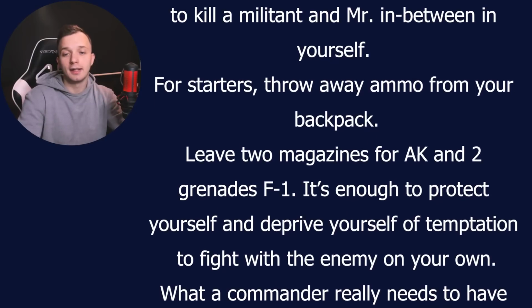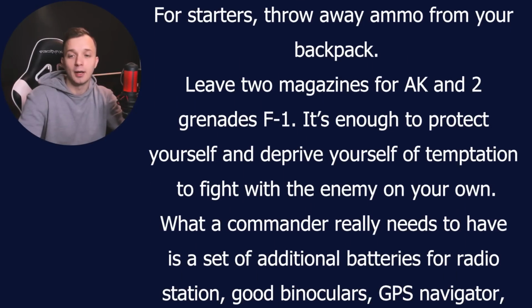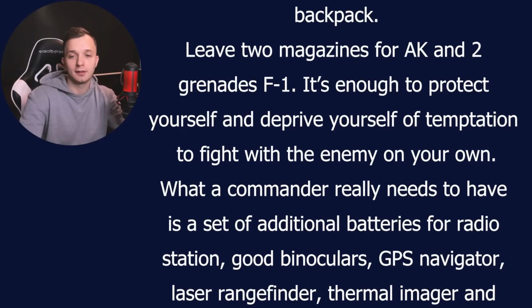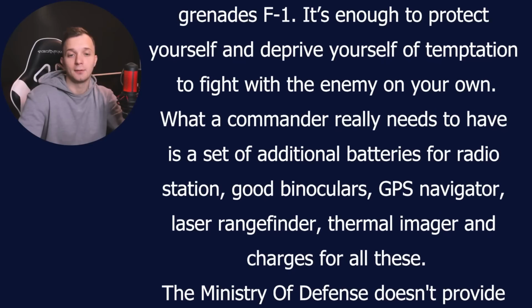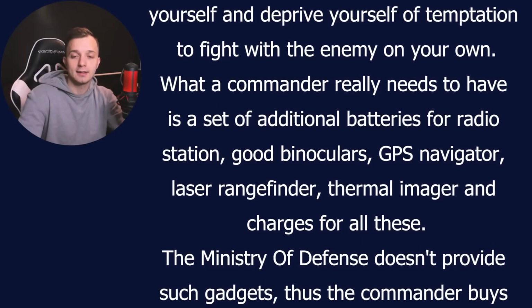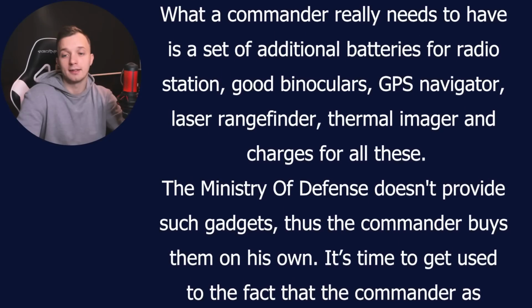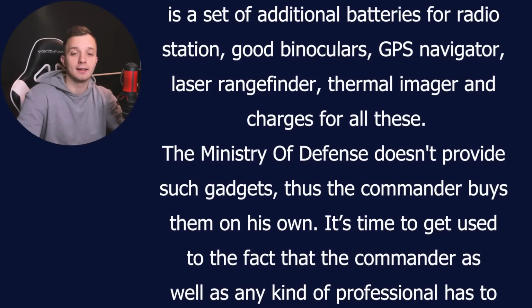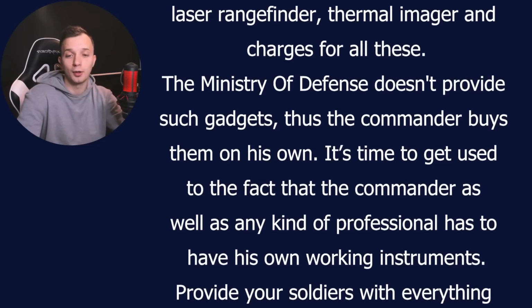What Commander really needs to have is a set of additional batteries for radio station, good binoculars, GPS navigator, laser rangefinder, thermal imager, and charges for all these. The Ministry of Defense doesn't provide such gadgets, thus the Commander buys them on his own. It's time to get used to the fact that the Commander, as well as any kind of professional, has to have his own working instruments.